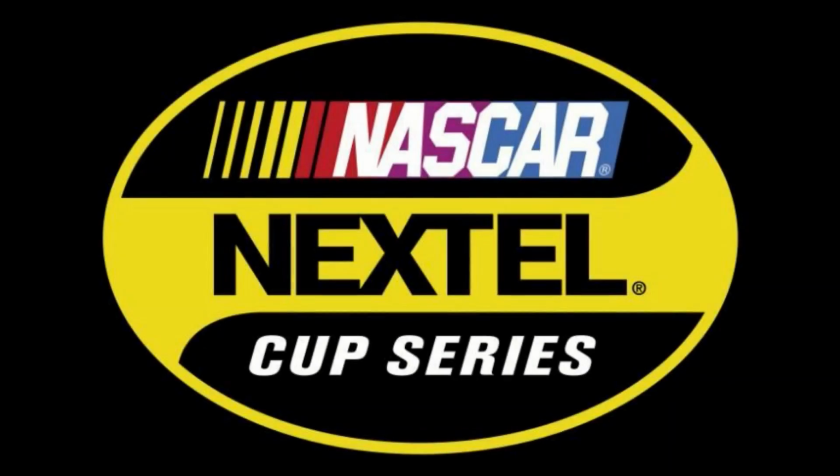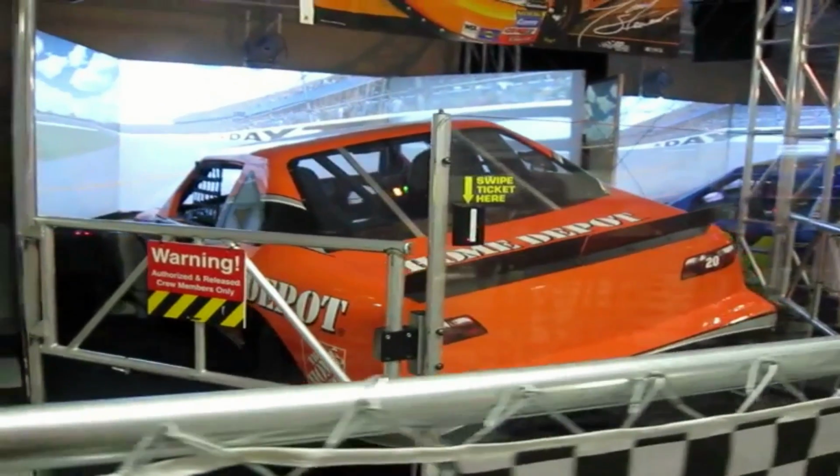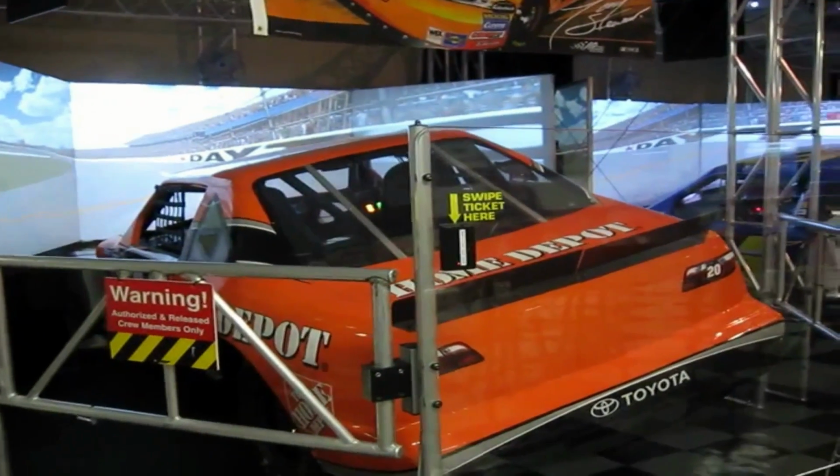It's NASCAR in 2007 and a brand new era was about to arise, the era of the Car of Tomorrow. Silicon Motor Speedway was still using the same molds and models from its original date in 1997. And by the time the Car of Tomorrow was starting to become mainstream, its age was really starting to show, as practically everyone would begin seeing the Car of Tomorrow paint schemes on the old cars of yesterday.